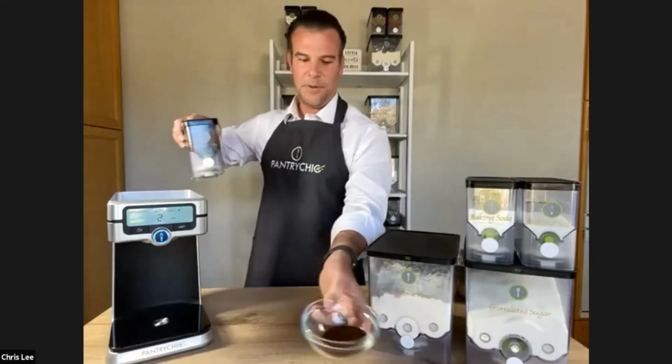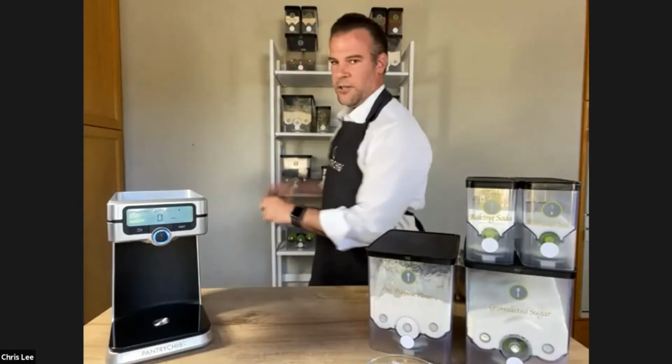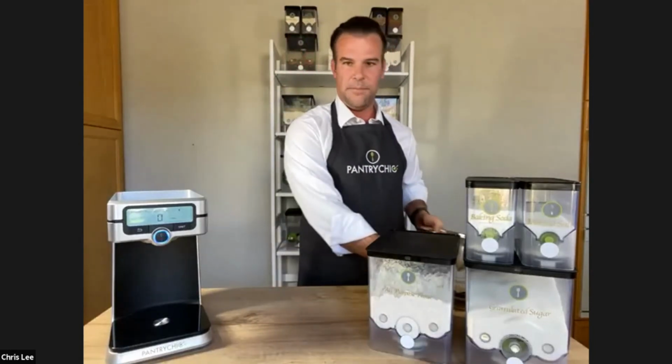So just have a perfect amount in this bowl. Put the canister away. No mess, nothing to clean up. I didn't spill anything on the countertop. Didn't have to get out measuring cups or spoons.